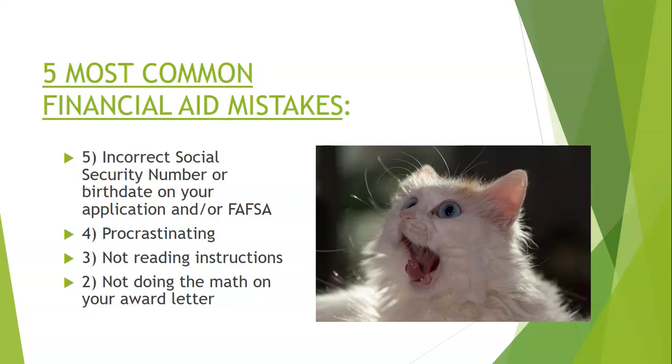And if a parent is helping you apply for some of these things, sometimes what happens is the parent gets confused on your birth date, believe it or not, or they put their own. Make sure that you're double checking because this can really hold up a lot of the application process.